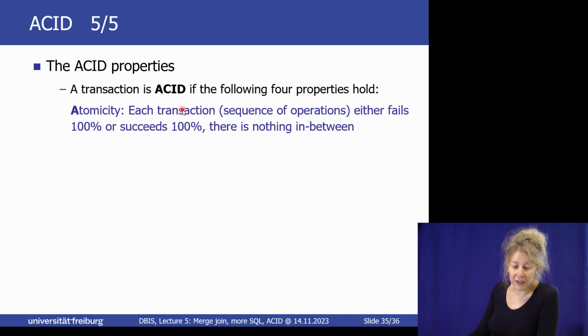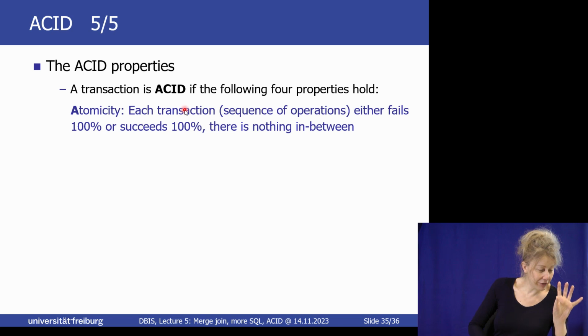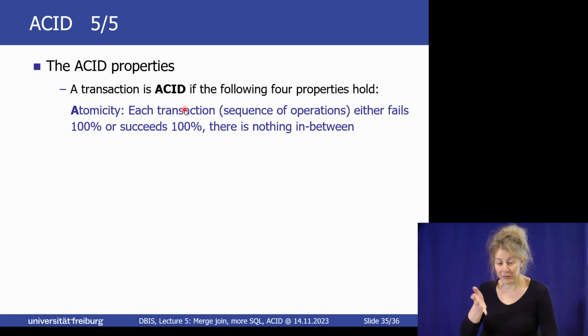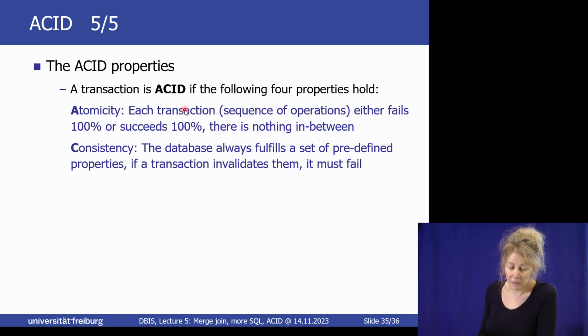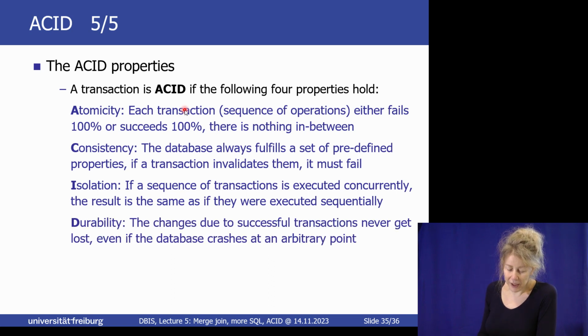So atomicity: think of the money transfer, either this works or it doesn't, nothing in between. Either the money is successfully subtracted here and added here, or nothing happened. There shouldn't be an in-between thing. And you have to implement this. What happens if your code runs and then something crashes? You somehow have to take care of this. Then there is consistency, isolation, and maybe I will spend one more minute to explain them. And durability, that's again easy to explain.